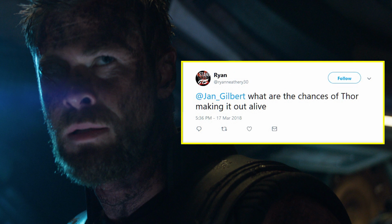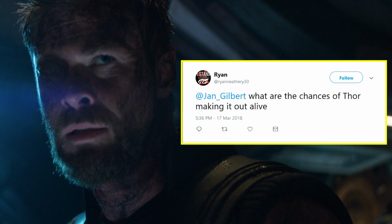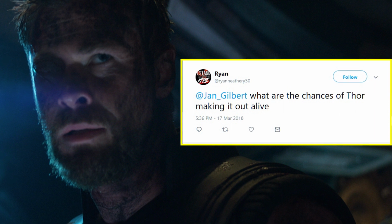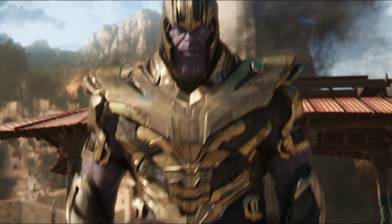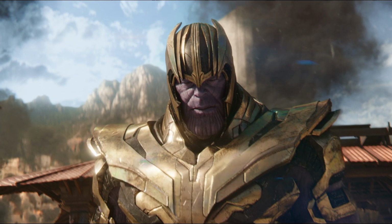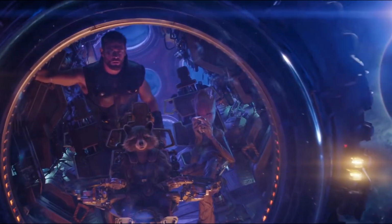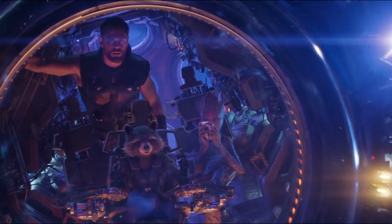But Ryan asked what the chances are of Thor making it out alive by the end of the movie. Well, my feeling right now is that it's about 50-50 for Thor. The Russos recently said that Thanos and Thor were the 2 characters who would get the most screen time in Infinity War, and we're going to see Thor get some significant character development in the movie.